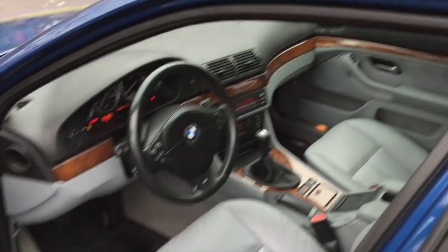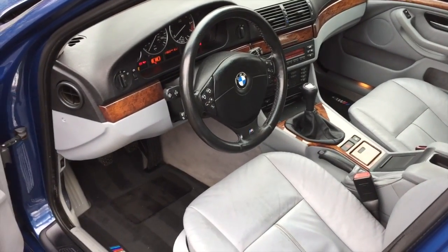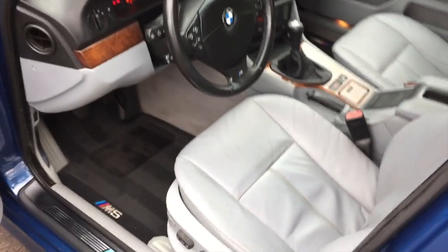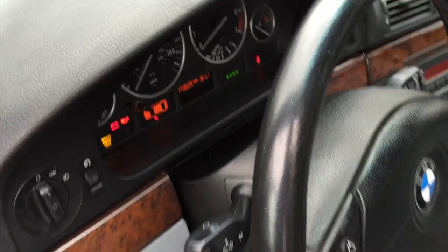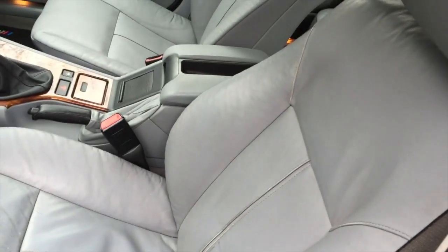Let's run inside a little bit. As Luke Visnick would say, this is kind of where this car shines. It definitely has been cared for. There is wear on the driver's seat, obviously. Again, this car has 173,000 miles on it, which I know is high, but it has been well cared for otherwise.